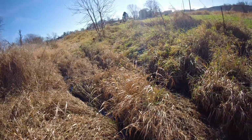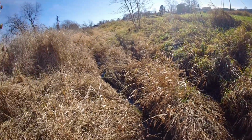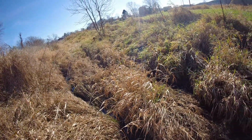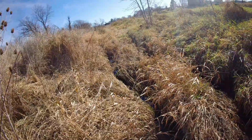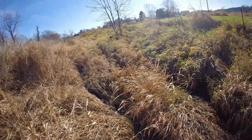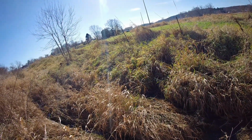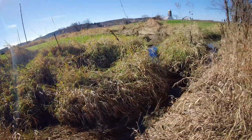So I'm sure there's like coons and stuff back here too, but it's always hard to find a good spot to set a trap because there's a lot of rocks and stuff back here, and it's just hard to find a good spot to get your trap in the ground. And there's not always water here all the time. It's just we've had a lot of rain lately, so now there's a good steady flow going through, probably draining out of town and into the creek.